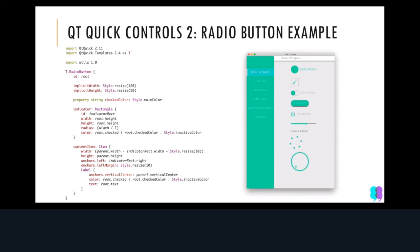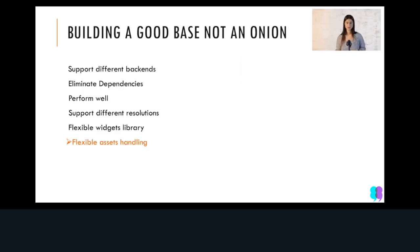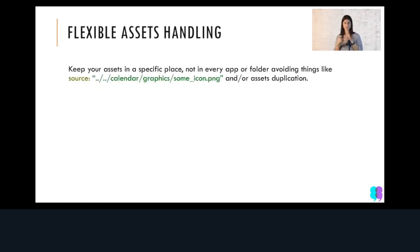And now, last point, I'm sorry. The last point is flexible assets handling. What does that mean? That means that it's better to keep your assets in a specific place and not inside every application. First of all, you would avoid things like this, like importing a source like that. It's a bit ugly. It can become unmaintainable, and you would also avoid asset duplication. That means that if the same icon, for example, should be used in the calendar as well as in the radio application, what would you do in that case? Would you copy the same asset in both directories? No, this is not really optimal.